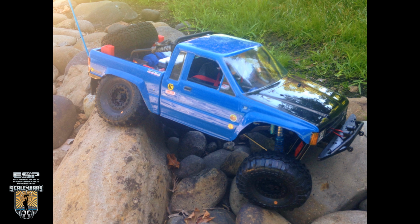Now the build classification obviously is a trail truck, and on a scale of 1 to 10, he's rating this a 6, so not too bad. A little more than, you know, in the middle there. I'd say maybe deserves a little more than a 6, but we'll see.